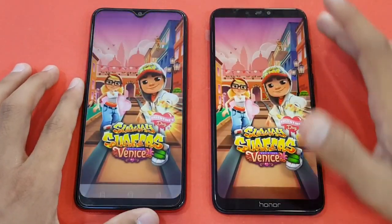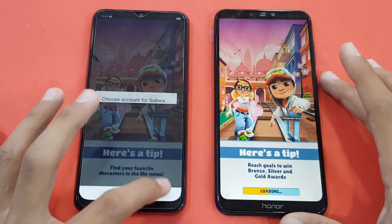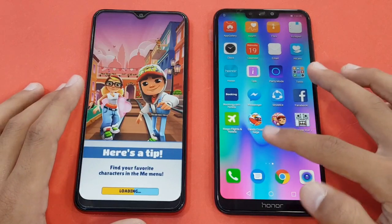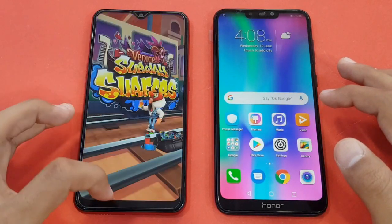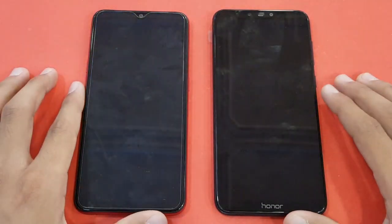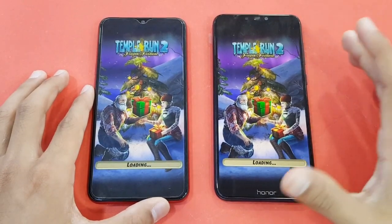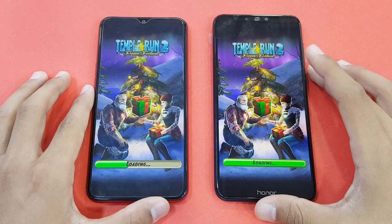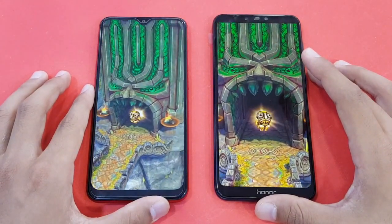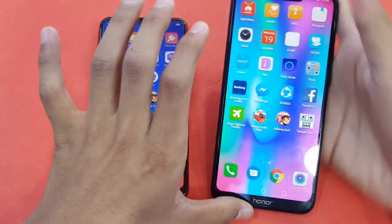Next up is Subway Surfers on both phones. And the Honor 8C is faster, and the A5s has a huge difference because the A5s is showing me a loading thing, so that is why there is a huge difference in this game. Launching the last game application, which is Temple Run 2. And the Honor 8C is again faster there, with a faster processor, I believe.